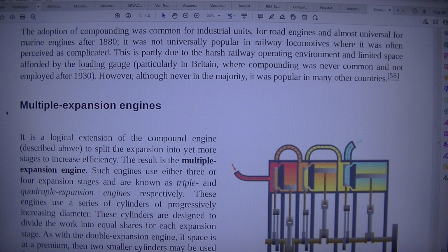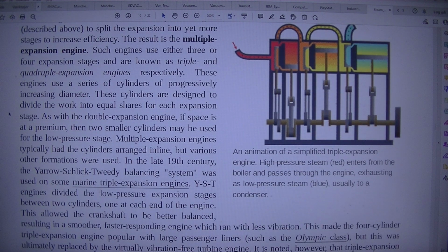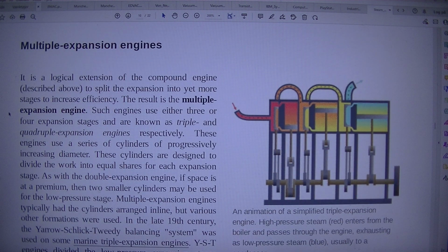58. Multiple expansion engines. An animation of a simplified triple expansion engine. High-pressure steam, red, enters from the boiler and passes through the engine, exhausting as low-pressure steam, blue, usually to a condenser. It is a logical extension of the compound engine, described above, to split the expansion into yet more stages to increase efficiency. The result is the multiple expansion engine.